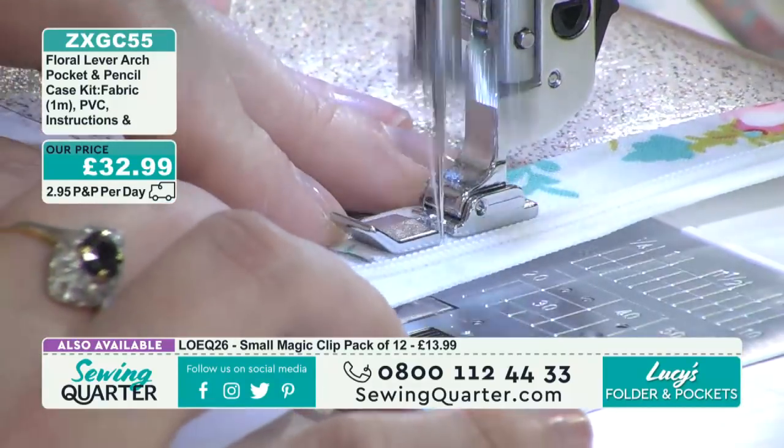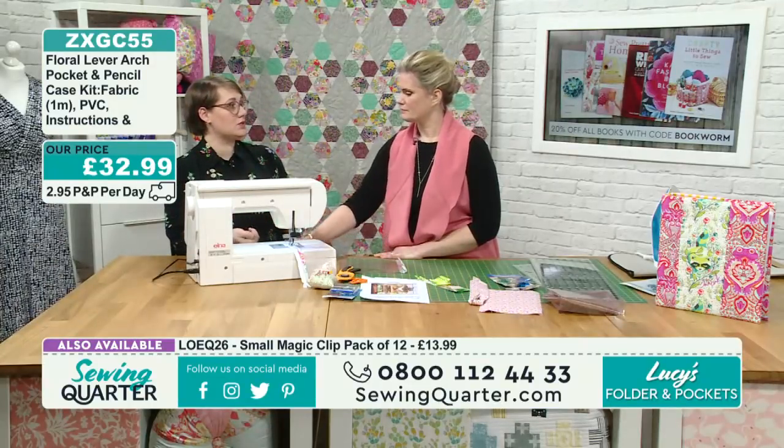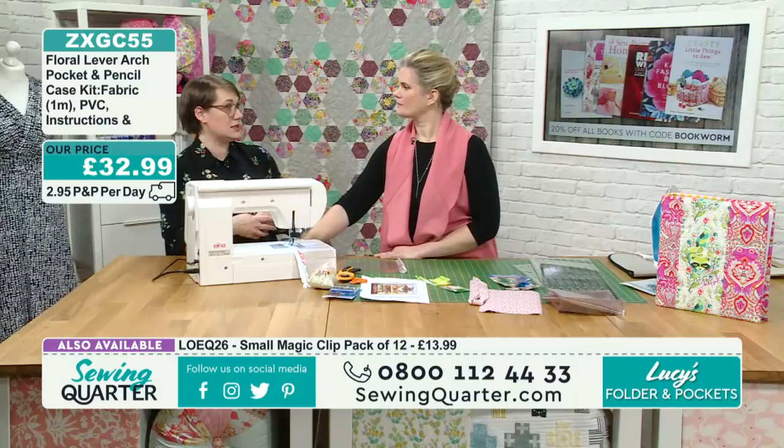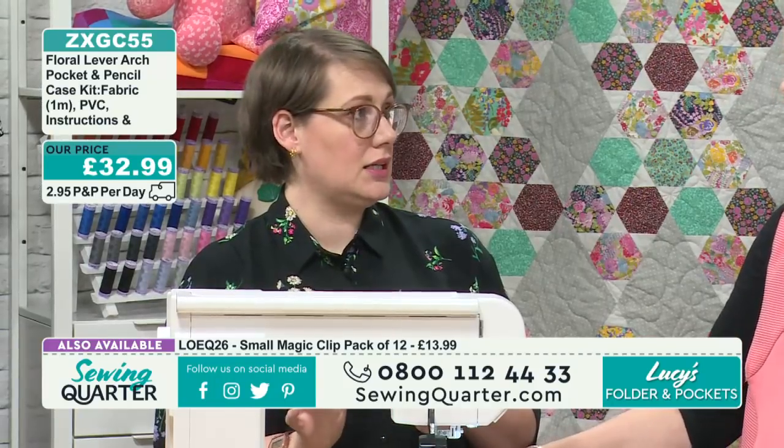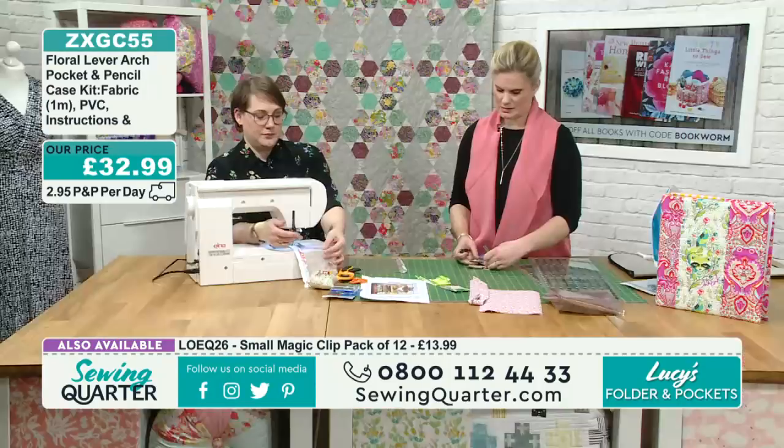Slightly bigger, just because you're sewing through more layers. Whatever you might normally use for quilting, I'd probably use that size, maybe like a 14 or 90 needle. I get confused with needles.